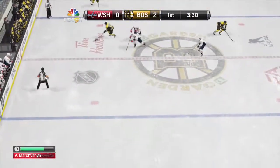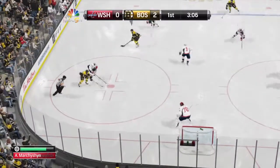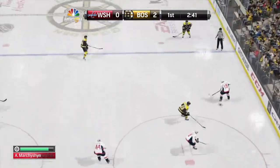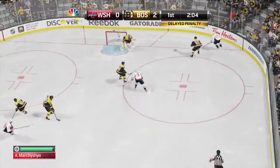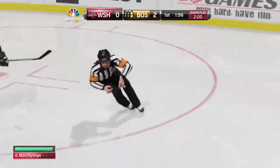Gathered in by Marchand. Near the boards. Slid to Bergeron. Laid on. Wide of the net. Delayed penalty call. Gets in. What'll he do? Holtby's at the bench. Extra man on. Puck corralled behind the net by Hamilton.